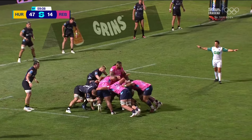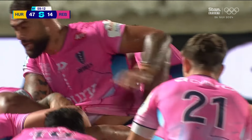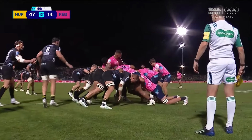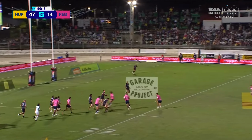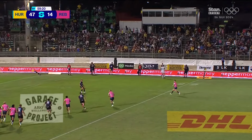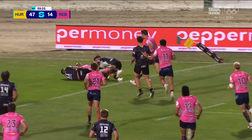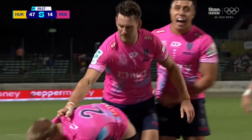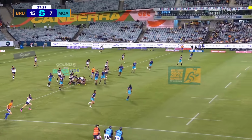Salakai Lotu brings it down for the Rebels again. The Hurricanes have defended the potential drive well, so Jack Maunders has to spin it away for the Rebels. Now, Carter Gordon to Mason Gordon, a bit of space and a bit of speed and a bit of a spin, and a try on debut.